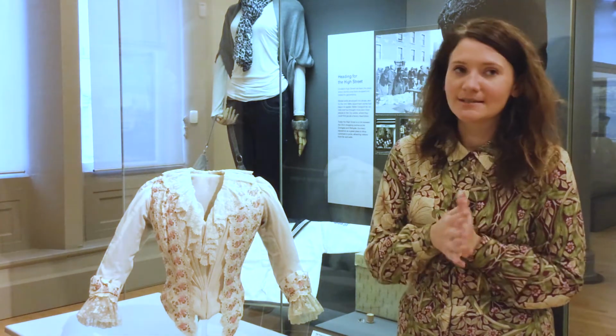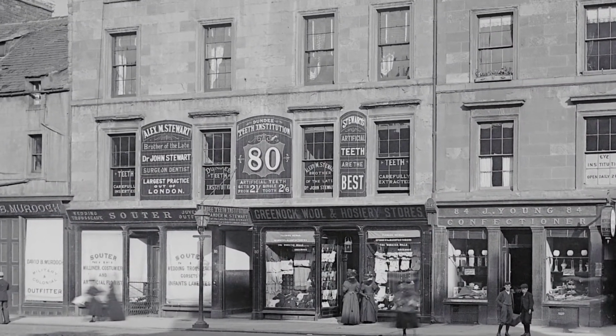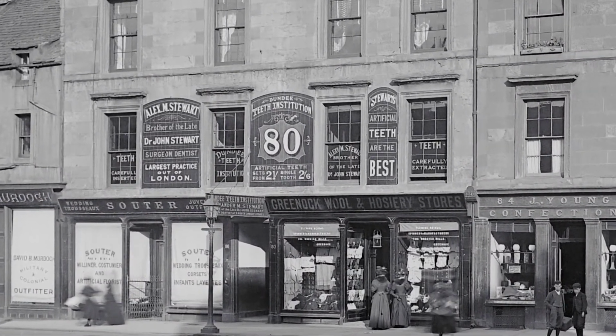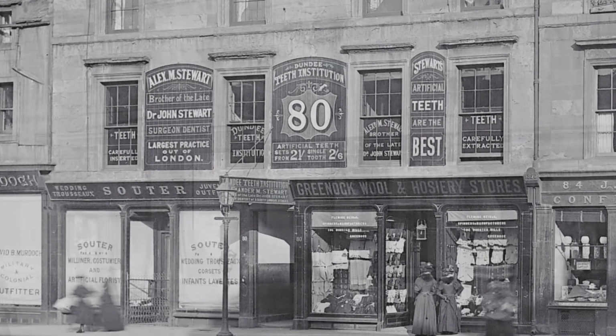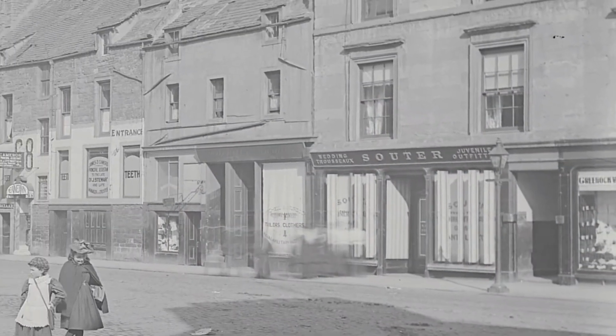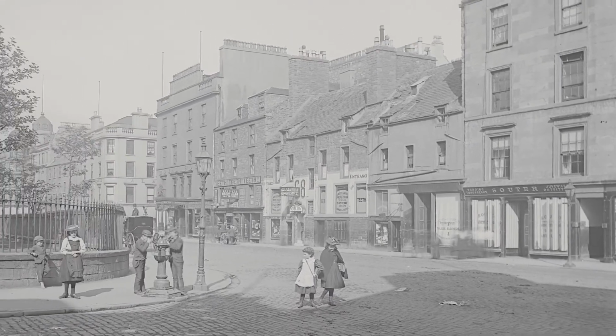One of the most interesting things about this piece is that it was actually made right here in Dundee. It was made by a company called Maison Souter, who were located on Nethergate, and it was run by a woman called Mary Souter, who was active from about 1870, and her daughter took over the company and ran it up until the company closed.